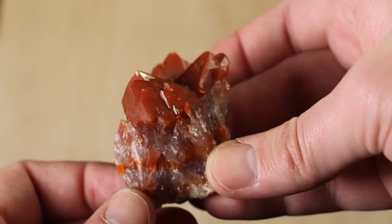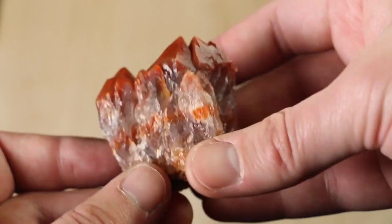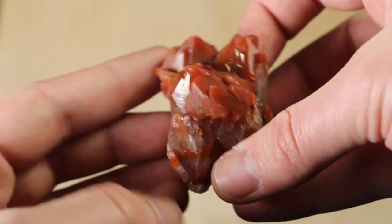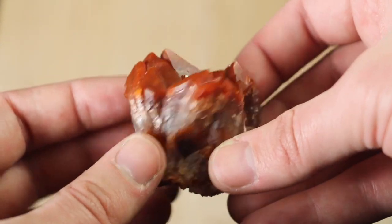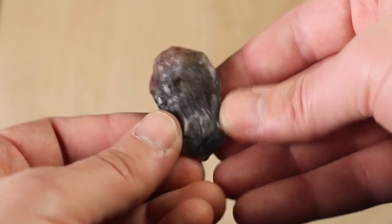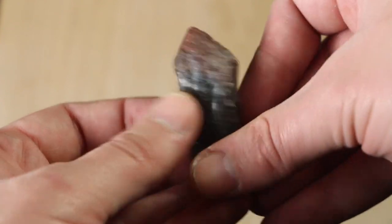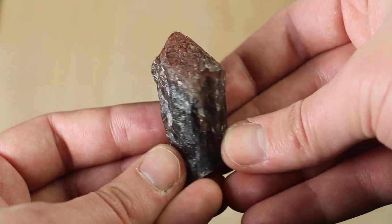In this example, this cluster has caps of hematite on the very top. You can also see a red color within it, as the hematite was present as the quartz crystal was forming, to give it a more fully red color. This next example is hematite-capped amethyst, a very old form of amethyst that's been irradiated to the point where it turns black, and it's capped with hematite or ferric oxide on the very top of the crystal.